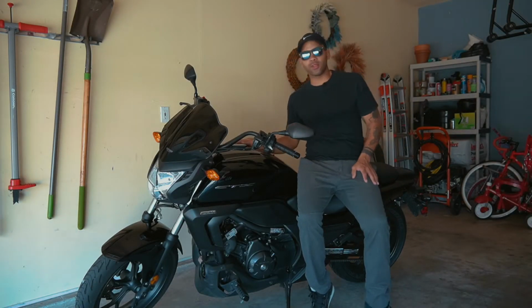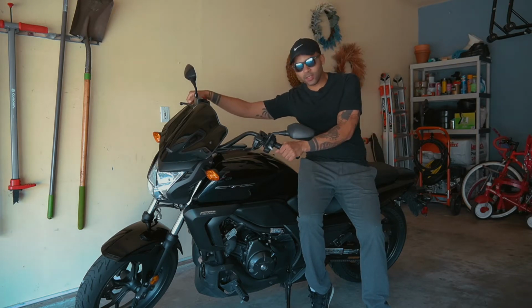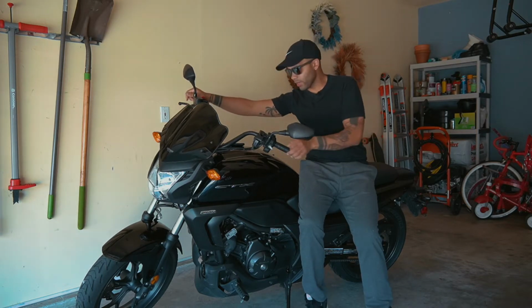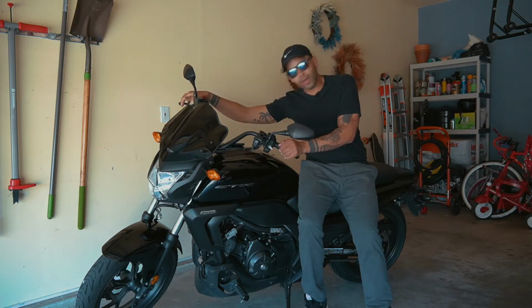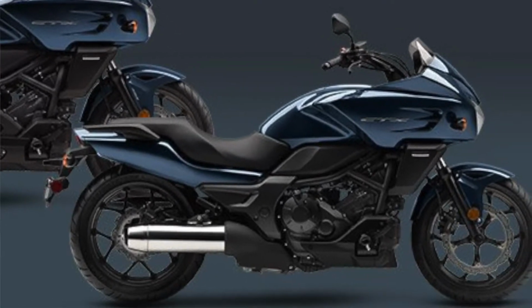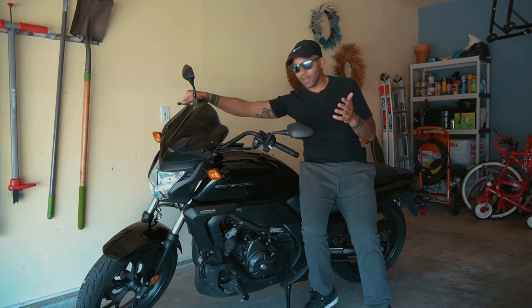For this one, I thought I'd switch it up and do something a little different. I wanted to talk about my main squeeze, the Dark Knight, Black Stealth. I don't really have a nickname for her, but it is my Honda CTX700, the DCT version. Pretty much that means that it is an automatic motorcycle. And I just kind of want to talk about it, give you my little review, what I think of it, why I bought it, and how it's been going so far.